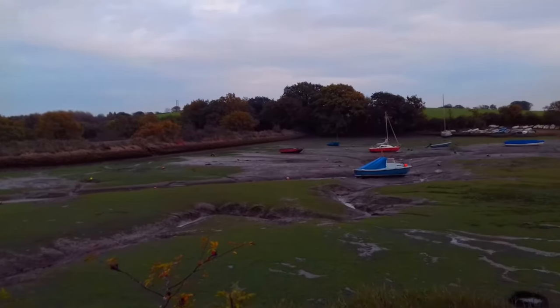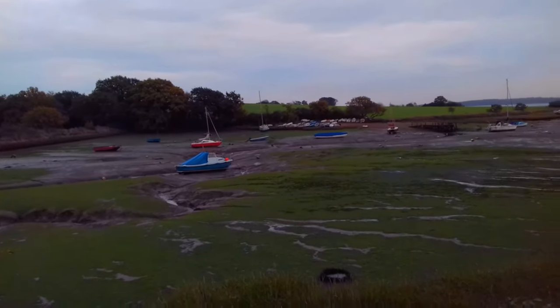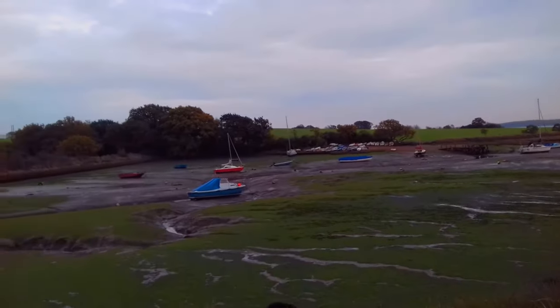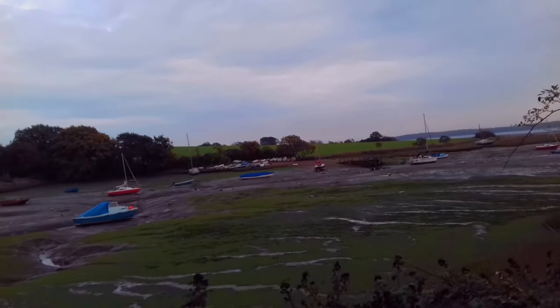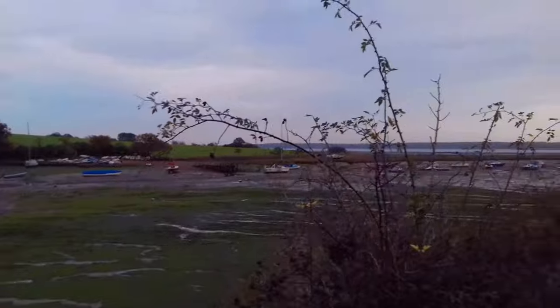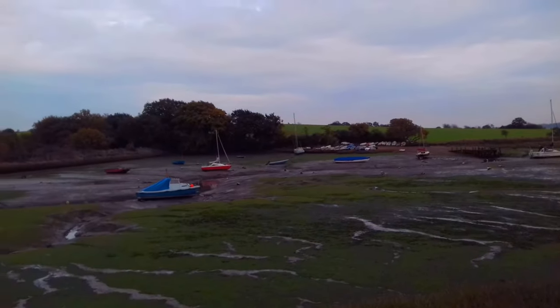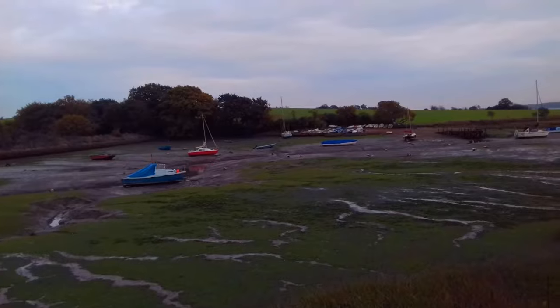We're now following the River Stour wall, or sort of the sea wall as it were. We're gonna have lovely views for this section, of course the river and into Essex. Lovely this is. Absolutely lovely. You've got the seabirds over here. It's brilliant.